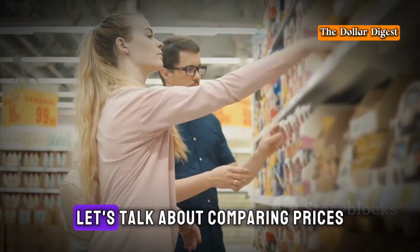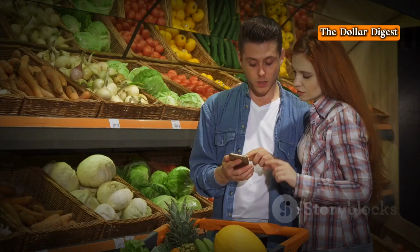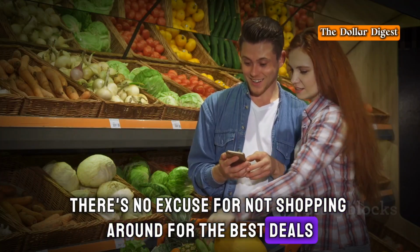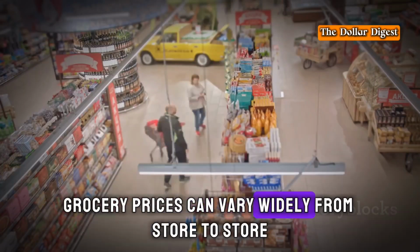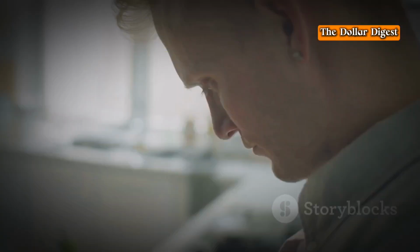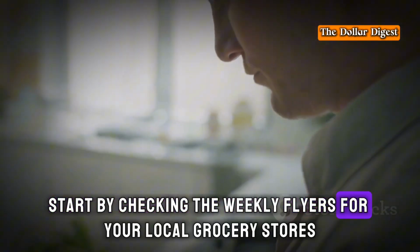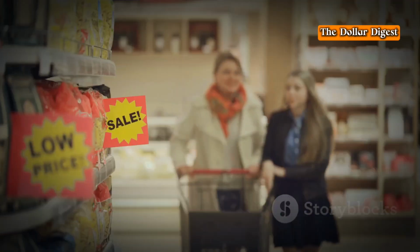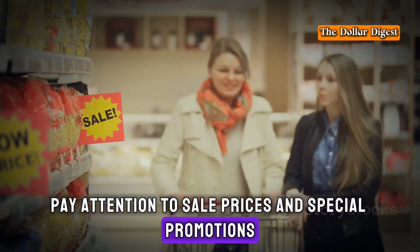Last but not least, let's talk about comparing prices. In today's digital age, there's no excuse for not shopping around for the best deals. Grocery prices can vary widely from store to store, so it pays to do your research before you shop. Start by checking the weekly flyers for your local grocery stores. You can usually find these online or in the newspaper. Pay attention to sale prices and special promotions.